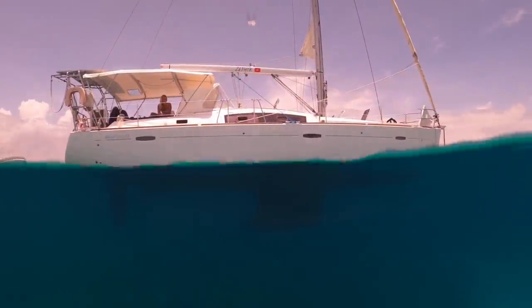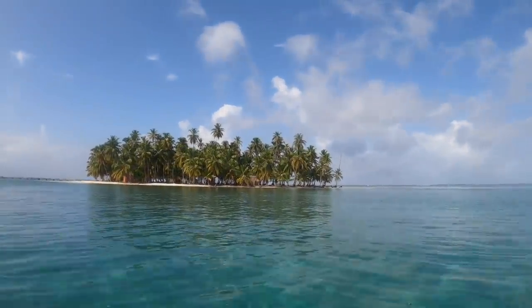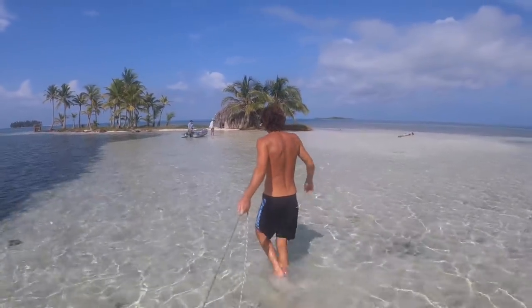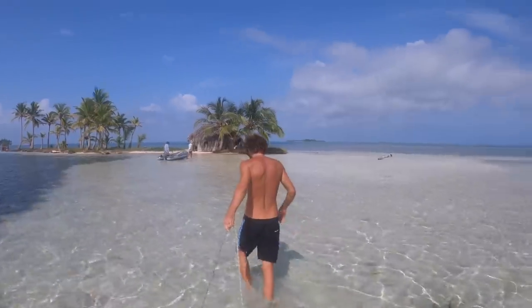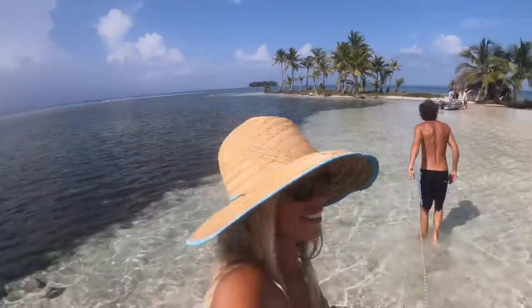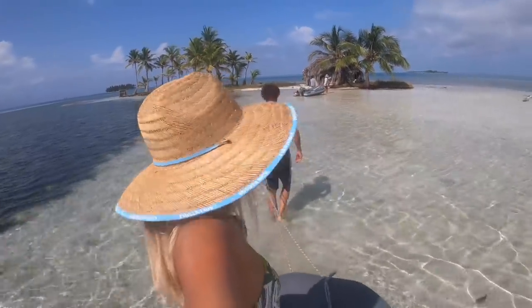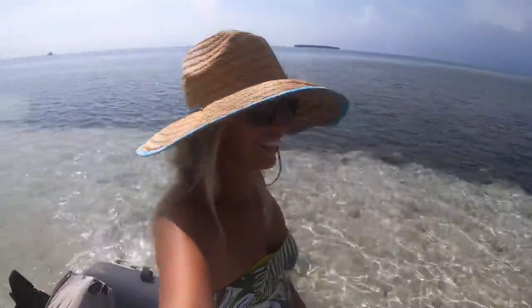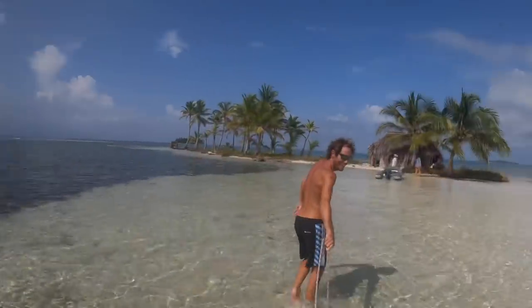The following morning, we join our friends and head off to explore the nearby islands and reefs. Princess back here. This is the way to be brought into an island. What's that? Too shallow, so James has to walk. Oh, oh!